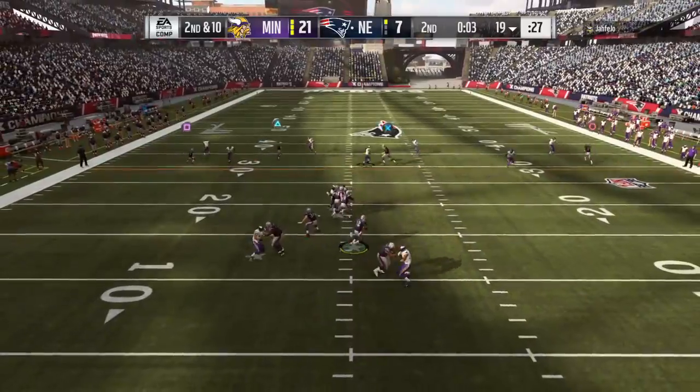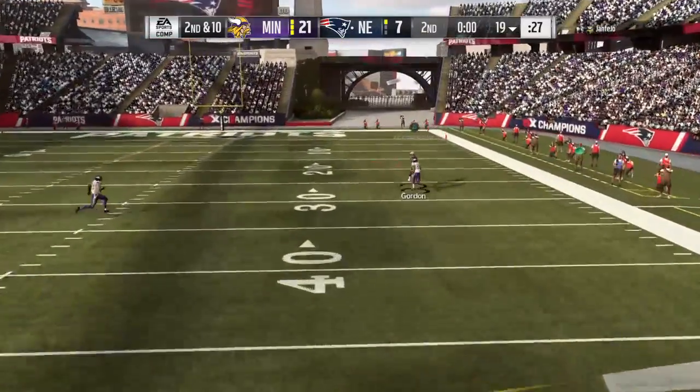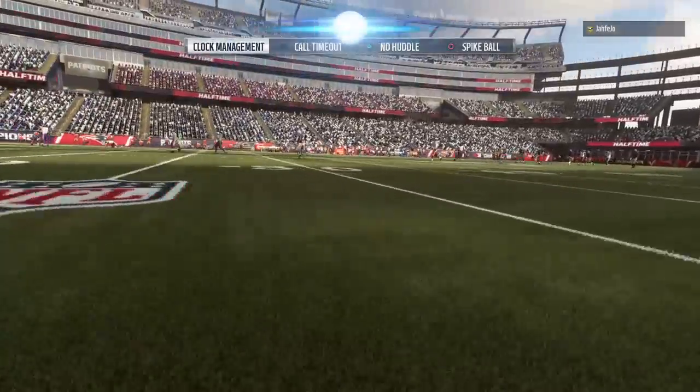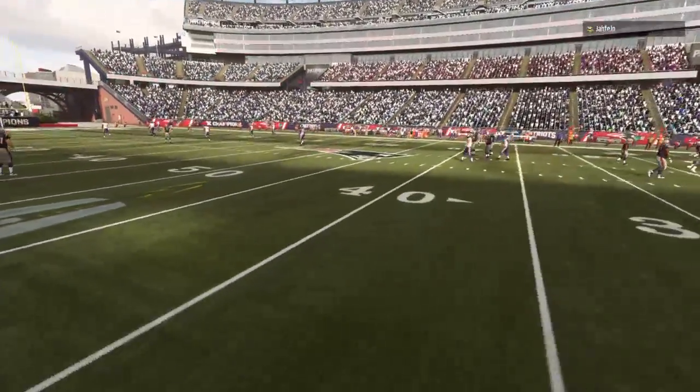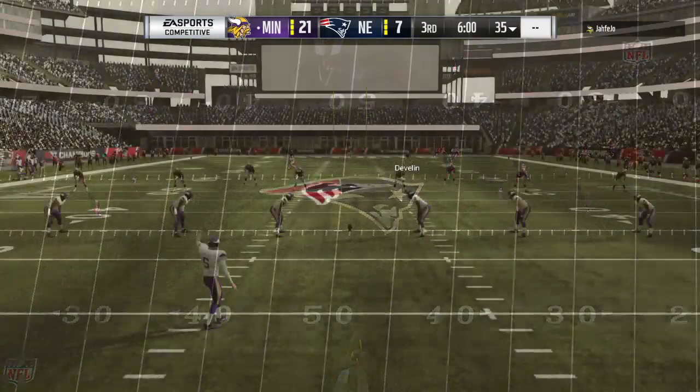The final shot before half for Brady. Flushed out right. Now he'll let it go deep right side. That's caught inside the 20. And he is down deep into Minnesota territory. We have hit halftime. Still 2 more quarters to go. We'll take a timeout. We'll be back after this.